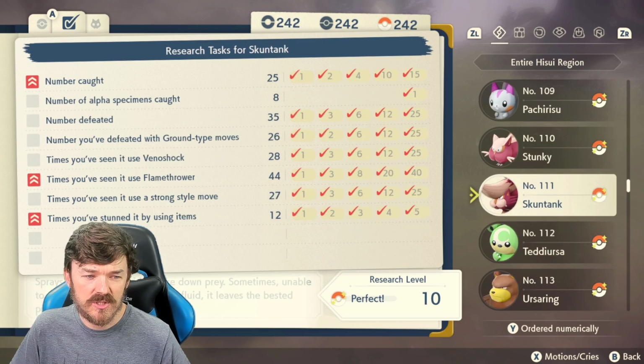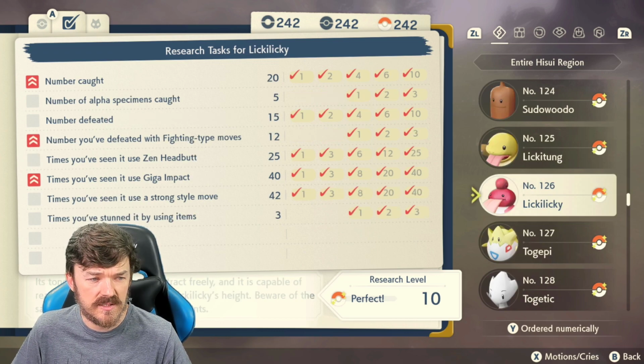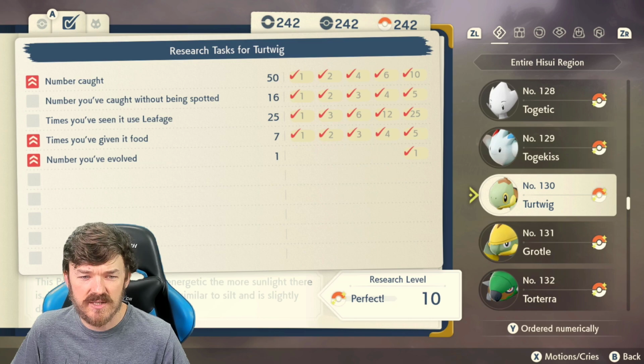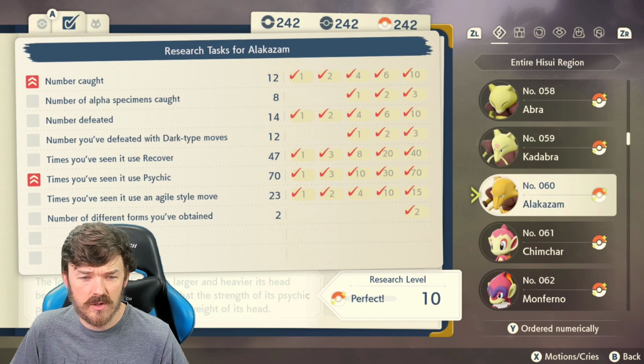The really time-consuming part was doing all the moves that were required and chasing down Pokemon with small specimens and large specimens, sometimes feeding them a million times. Like Lickitung, I had to feed 50 times. That took a really long time. And sometimes you had to see Pokemon jump out of trees and see Pokemon jump out of ore deposits. Some of those took a really long time as well.